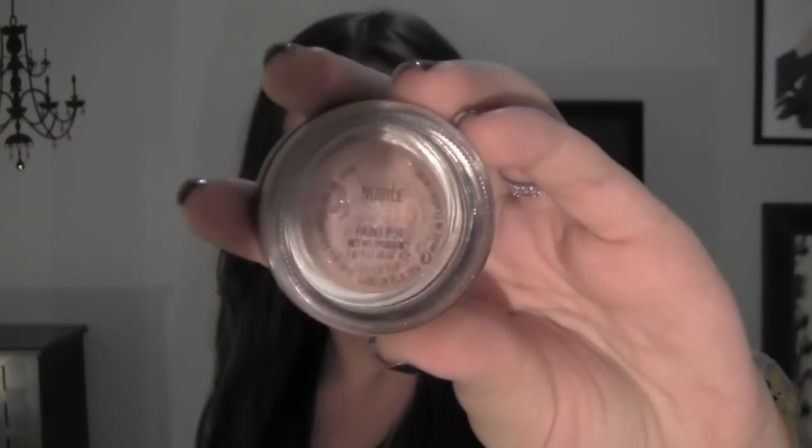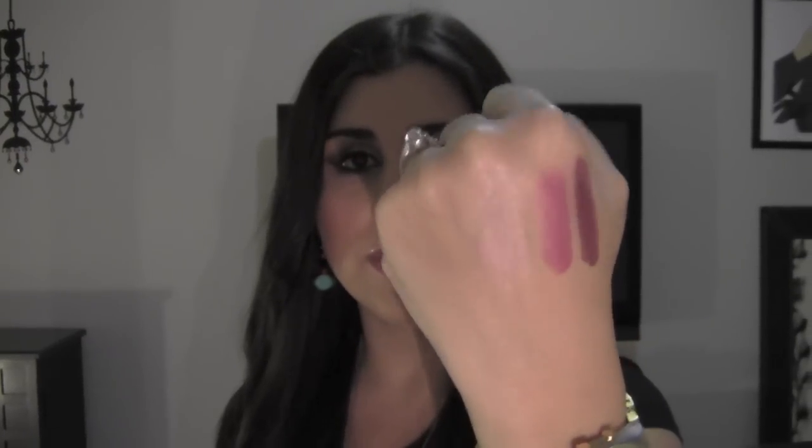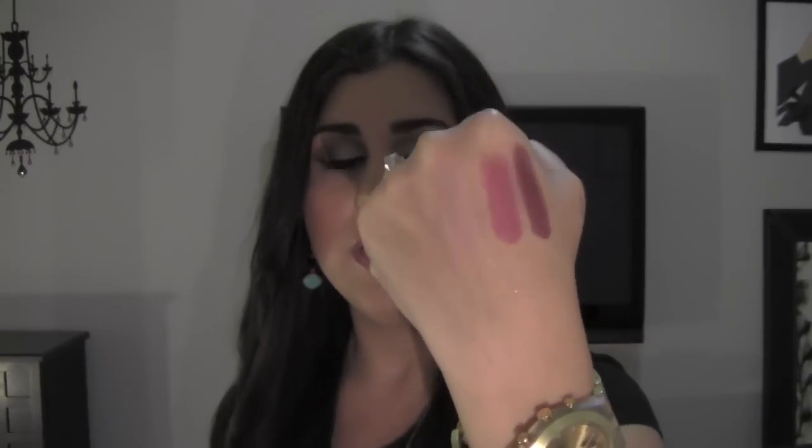But I did pick up Nubile Paint Pot, and it's a peachy base. If you have Painterly, I don't think you need this, but I do love it, and I've been wearing it every day. It's more effective at covering darkness, I feel. It's right here. It's almost the color of my skin. Than Painterly, because it's even more peachy. So it does a great job, and I do like it a lot.